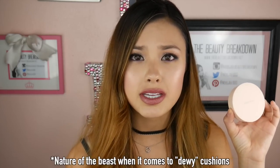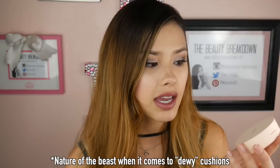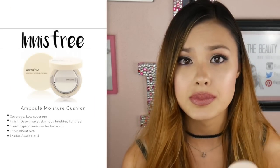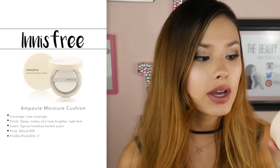I'd say this lasts about 3 to 4 hours before you have to touch it up, and that's just kind of the nature of the beast when it comes to face makeup. Sometimes I just really like the way this looks, and this isn't too terrible to touch up throughout the day. It's pretty good with touch-ups. There are 3 shades of this available at Innisfree.